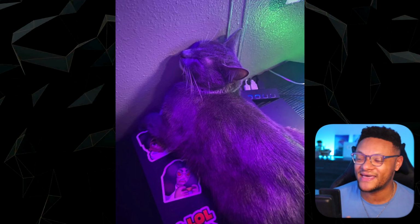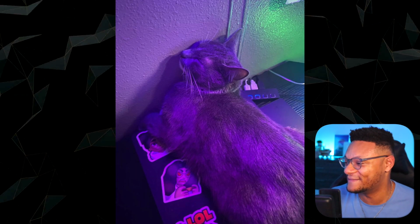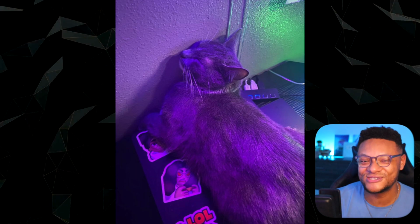Now, Ashton had a couple bonus pictures for her setup, and it's of the kitty cat. What a sweet little thing. I've been growing on cats. My girlfriend owns a cat, so I'm not so against them. I mean, at least when I'm not having like some allergy issues with them. But what a sweet cat. I love it. Thank you so much for sharing.